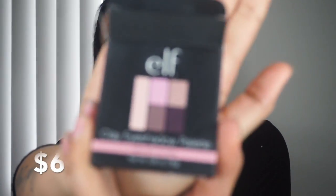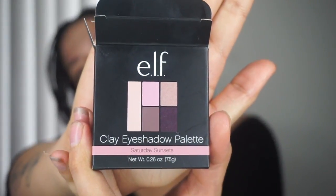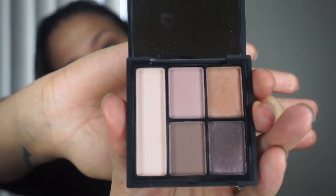We're going to go in with our Clay eyeshadow palette. This is the box. I don't know why I just got an accent there. Anyways, Clay eyeshadow palette in Saturday Sunsets. They have like 3 other colors. So these are the colors. Let's swatch a couple of them.